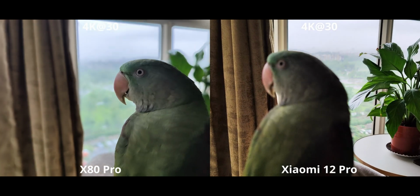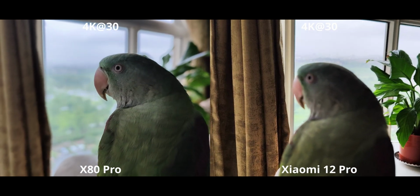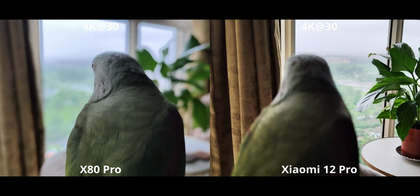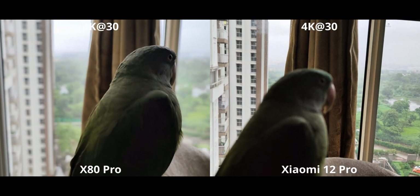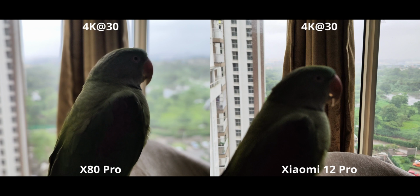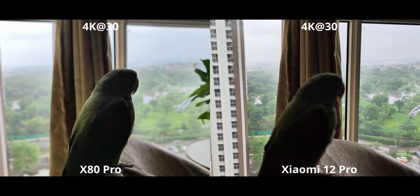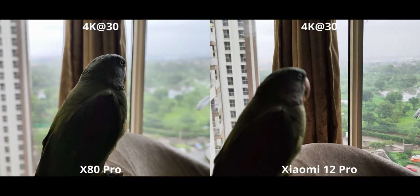Now of course, we couldn't exactly get a good dynamic range test going outdoors, so we're gonna do it behind locked doors. That sounds kind of weird, but nonetheless, we have Valentine here once again right opposite to the window, and well, I guess Xiaomi has a pretty major problem with focusing, especially on close-up subjects. As far as I can tell, the X80 is doing a far better job.